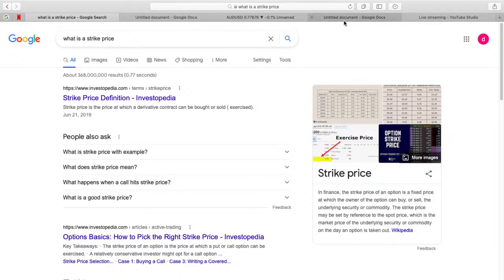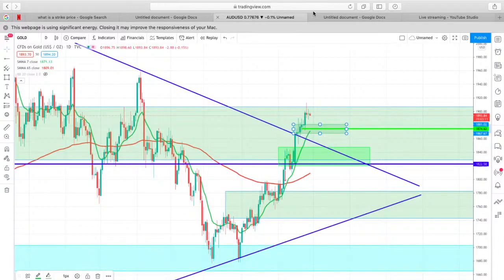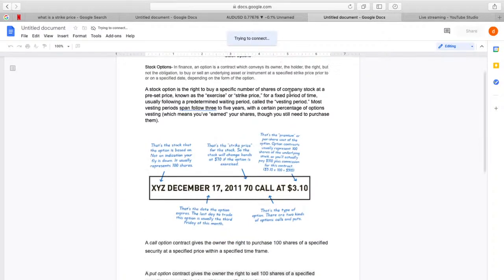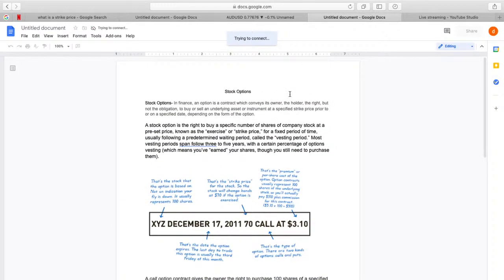So I think pretty much I'm not really too sure what the strike price is, but I know that with an option, it's pretty much a way in which you kind of maneuver the market. And yeah, that's pretty much what I know on options. Ty, go ahead and spit some game on what you know about options.